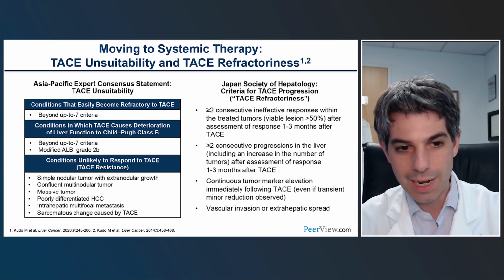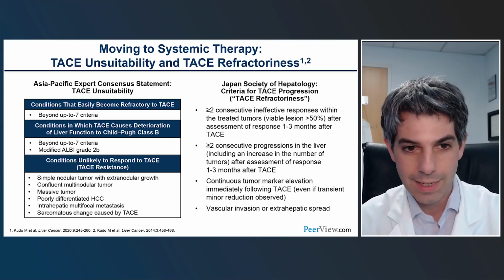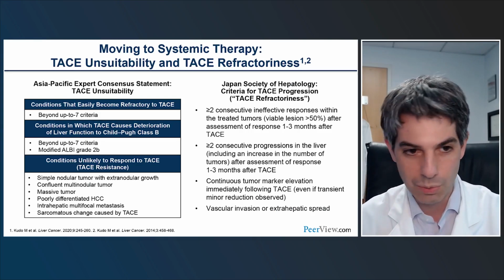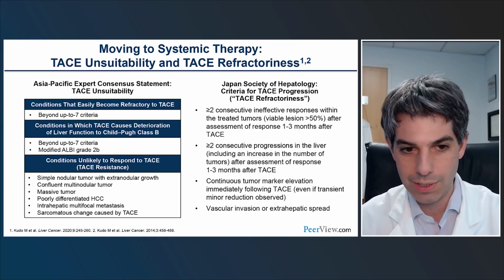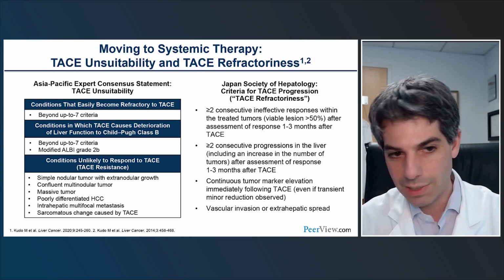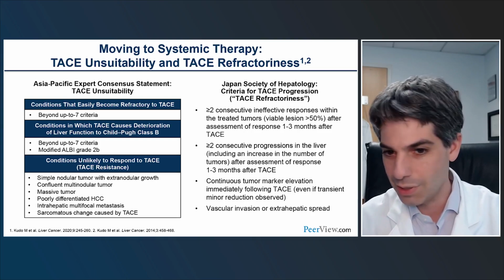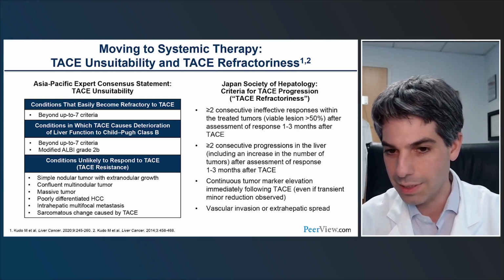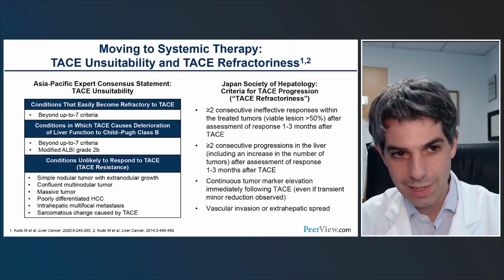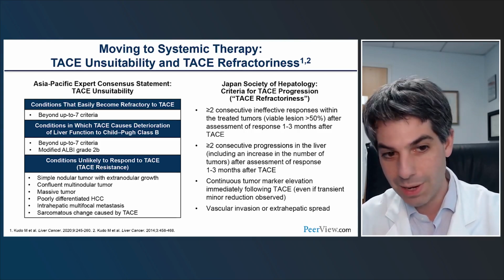There have been different guidelines proposed about when systemic therapy should be favored over TACE. I think one criterion that is somewhat widely used around many parts of the world is the up-to-7 criteria, which is the sum of the size of the largest lesion and the number of lesions. And clearly by these criteria, this patient is beyond up-to-7 because there are more than 7 lesions. And so I think this is unambiguous. I don't think that the up-to-7 criteria is the end-all be-all. I think we certainly do locoregional therapy outside of this range.